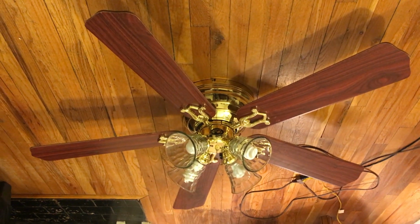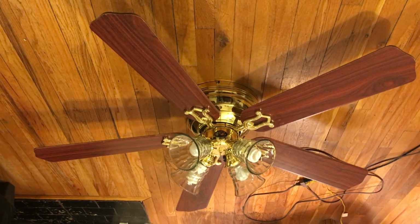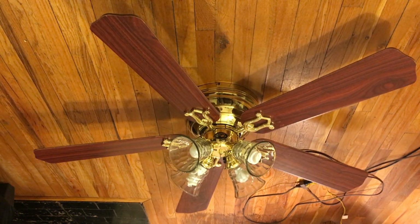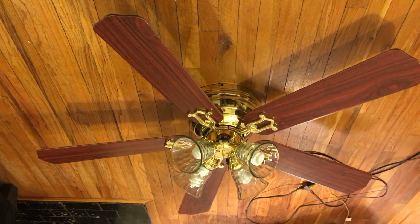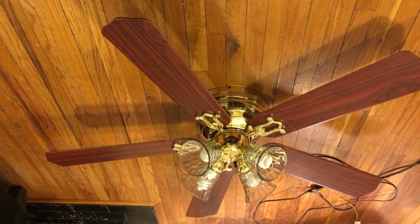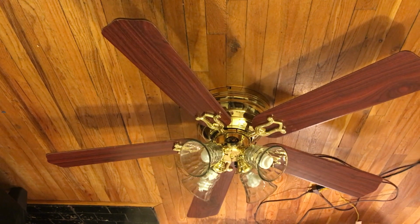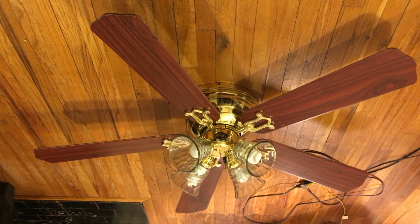So yeah, aside from that, this fan is actually very powerful. It's probably just as powerful as the Hunter low profile I have in my living room, or the Hampton Bay Cameron 2. And yes, the Hampton Bay Cameron 2 is a Hampton Bay fan, obviously, but it is actually a very powerful fan, and it's very well made. So this is probably just as close as that. And considering this is a hugger fan, it's actually quite surprising that it moves so much air.